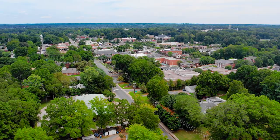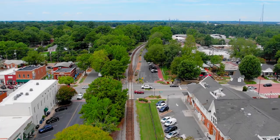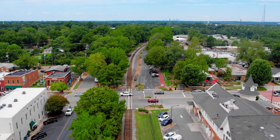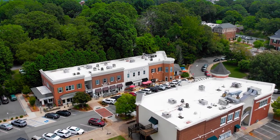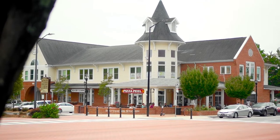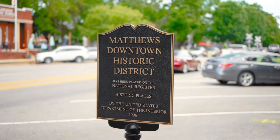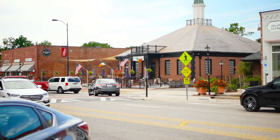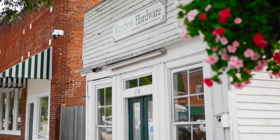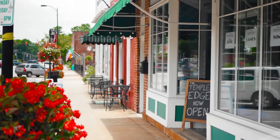The Matthews town limits encompasses 17 square miles neatly nestled between the cities of Charlotte and Monroe, North Carolina. Here you will find restaurants, shopping centers, recreational facilities, and a hospital. Unique to Matthews is the commercial district. It's comprised of a small, historic, but remarkably intact collection of structures that date from the late 19th to the early 20th century. Some of these buildings include Renfrow Hardware, the Farmers Market Building, and the Post Office.